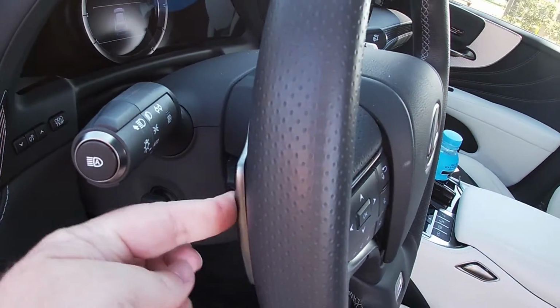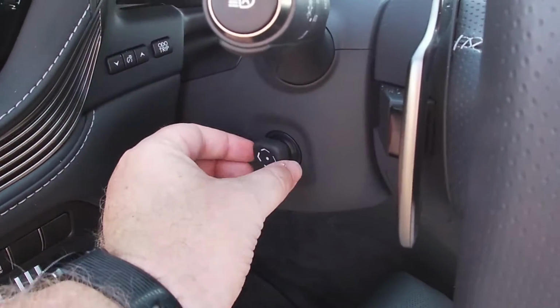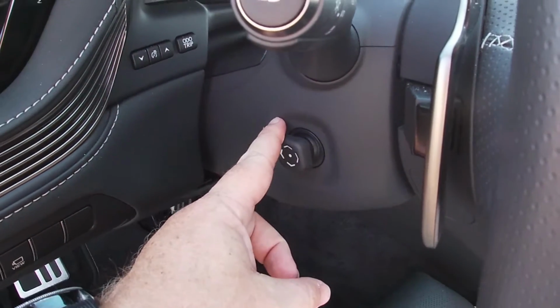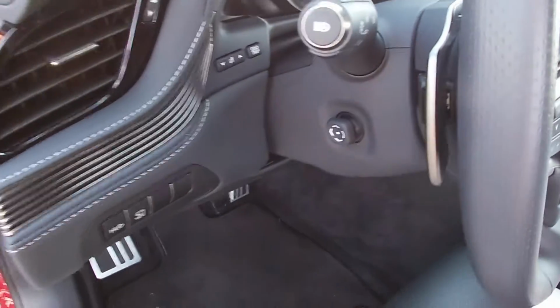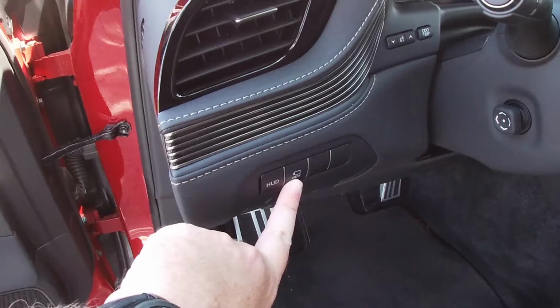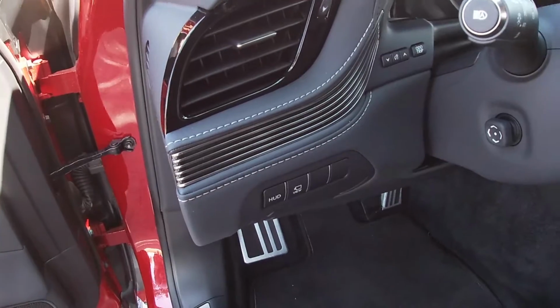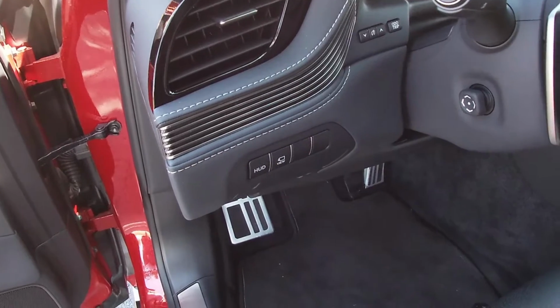This being the F Sport as well, you have the giant silver paddle shifters on the back of the wheel, which is always nice, as I was mentioning before. Power tilting and telescoping steering column, that's always standard on one of these. And then you have a couple of little ubiquitous buttons, like the button to activate the panoramic view monitor even when you're stationary, and also another one for a giant heads-up display.